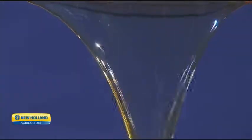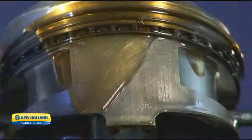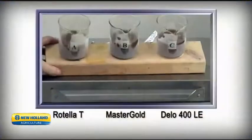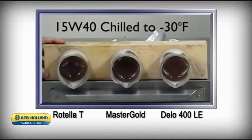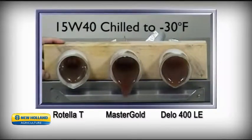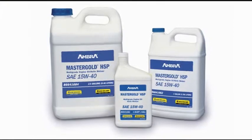Some of the additives in Master Gold include a special blend of advanced polymers, which contain viscosity improvers and other ingredients. These oils, all 15W40, were chilled to more than 30 degrees below zero Fahrenheit for about 3 hours. It's easy to see that Master Gold performs the best, flowing when others would leave engine components high and dry. Get it from the start with Master Gold.